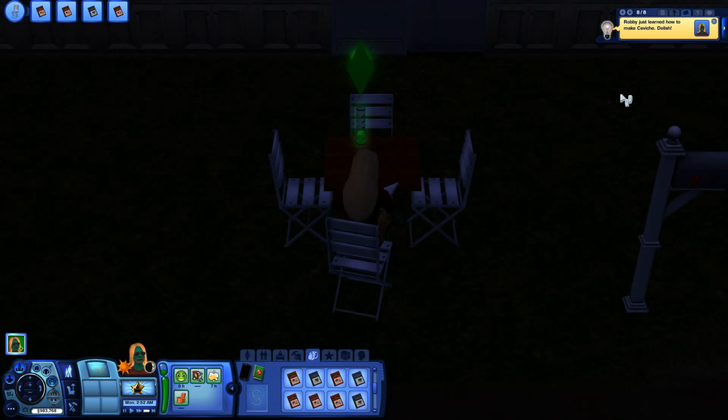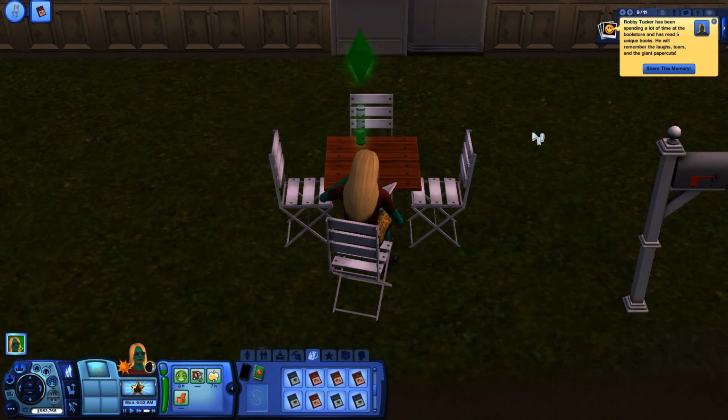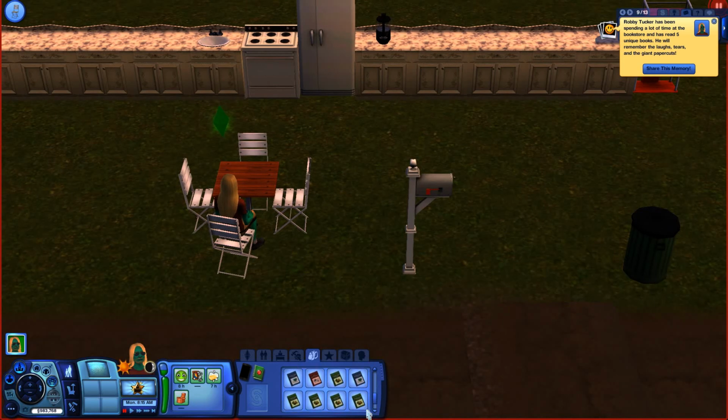As you can see, the little message up in the top right corner saying that I've learned how to make certain dishes just from reading the recipe book. As you can see, that book's going pretty quick because it didn't have very many pages, whereas this one's taking a little bit longer because it has more pages in it. But as you can see, I'm going to scroll through the inventory here and you'll see that those books that I read are not down here anymore because I made use of them by reading them myself. They're nowhere in the inventory, they're gone, and that's it.